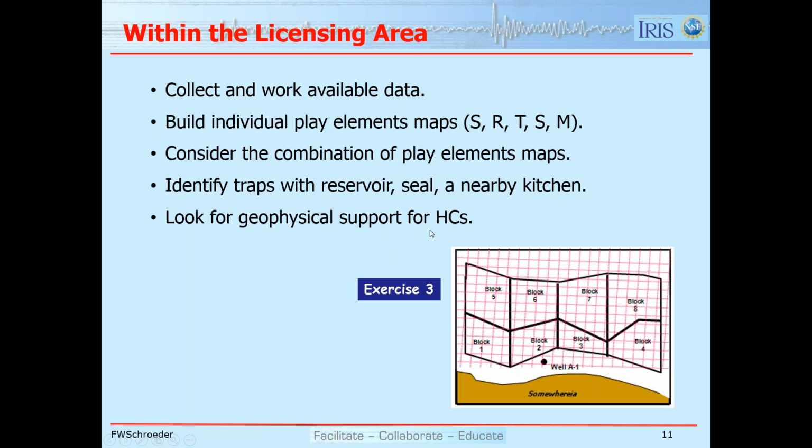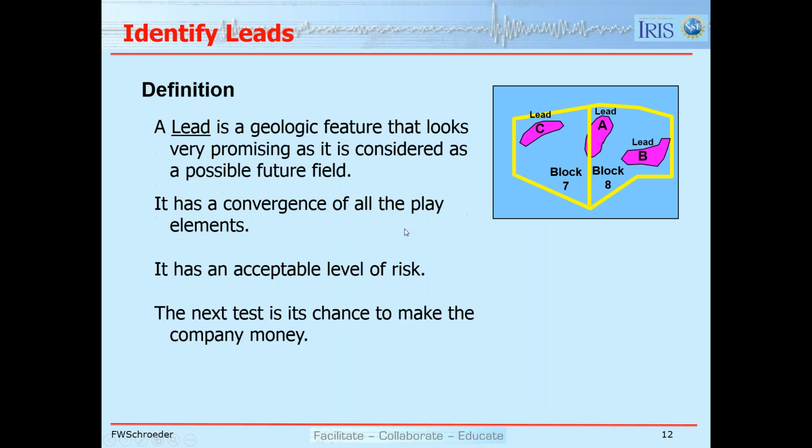And we may also be able to use our seismic to look for some evidence that would verify the presence of hydrocarbons. We talk about direct hydrocarbon indicators, and one of the lectures that will be coming up probably in September or October will focus in specifically on direct hydrocarbon indicators.